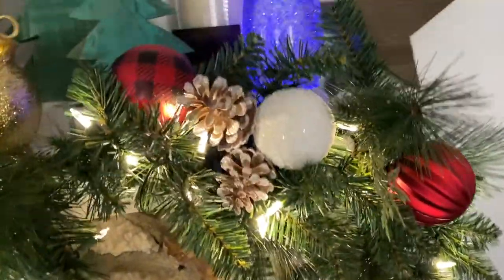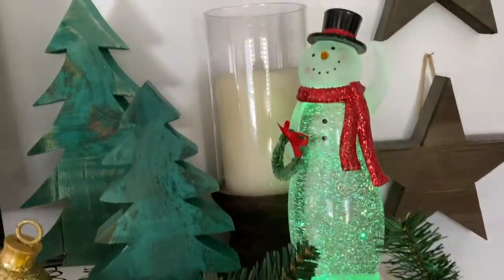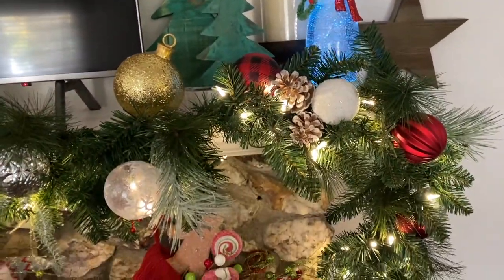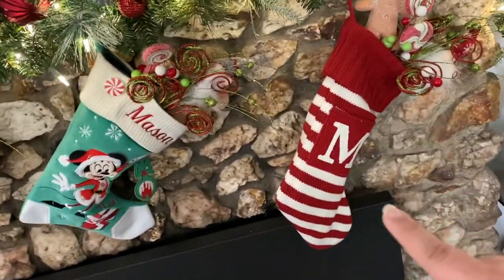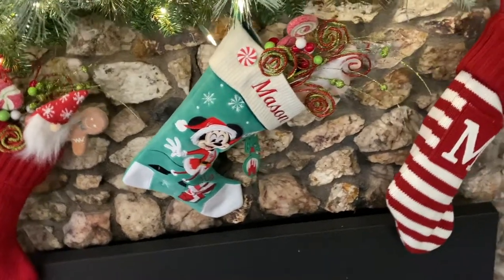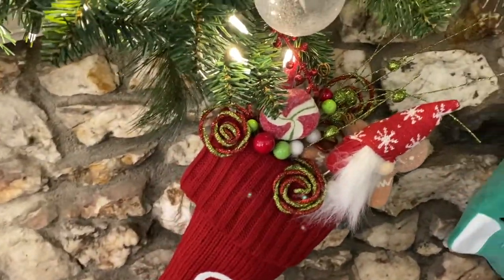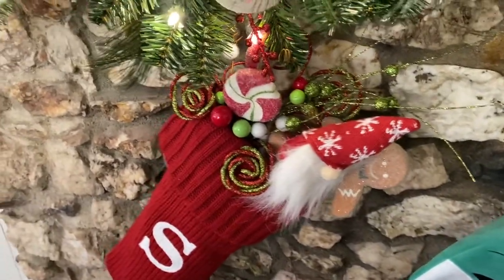Kevin from Costco. And then I have this little snowman that I got at Hobby Lobby. He just changes colors. He's super cute. Got him this year. These trees I actually had from last year, but they're from Michael's. And then our stockings are new this year. I got the initials from Target, the Mason one from Shop Disney. And then I put these little picks in there to make it kind of whimsical. You know, the little gingerbread, the gnome, the candy.